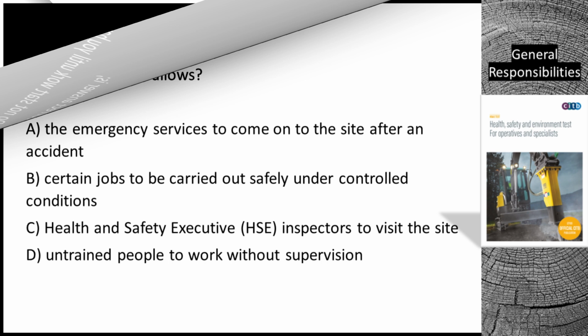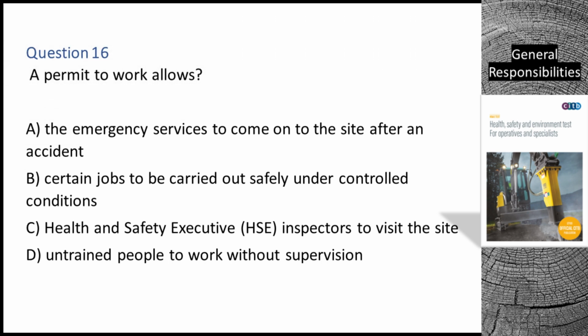Question 16. A permit to work allows A. The emergency services to come onto the site after an accident. B. Certain jobs to be carried out safely under controlled conditions. C. Health and Safety Executive, HSE, inspectors to visit the site. D. Untrained people to work without supervision.